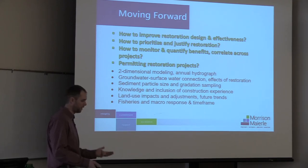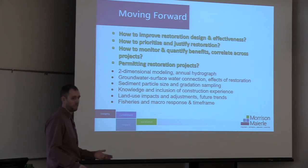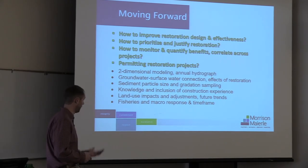If there's more clean, cold water, or just more water in watersheds, that message resonates with a lot of folks: agricultural folks, municipalities, and of course the natural resources folks. Sediment particle size and gradation sampling is going to continue to be one of those things that it's just great to have that data, but you don't always have it. And how can we get it more efficiently?